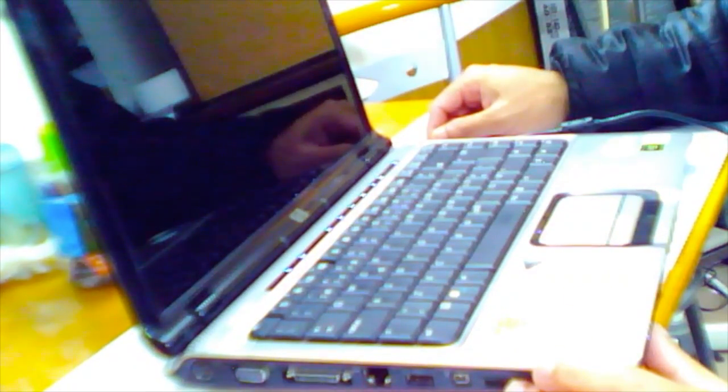Well, as you saw, I plugged in the charger, but nothing came on. It's the same as before. Or you can do a hard shutdown a couple of times by pressing the power button and turn it on again. If you're lucky, maybe it will come back. It didn't come back, as you can see.